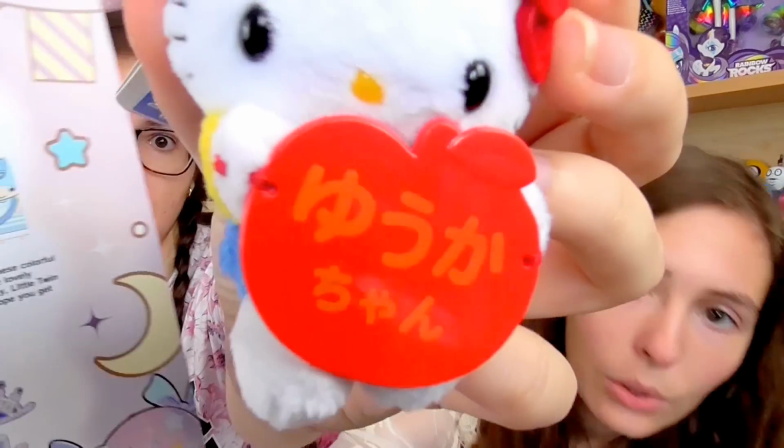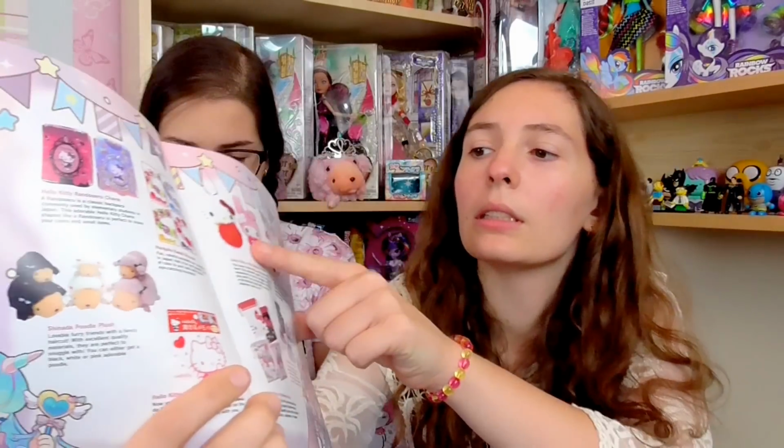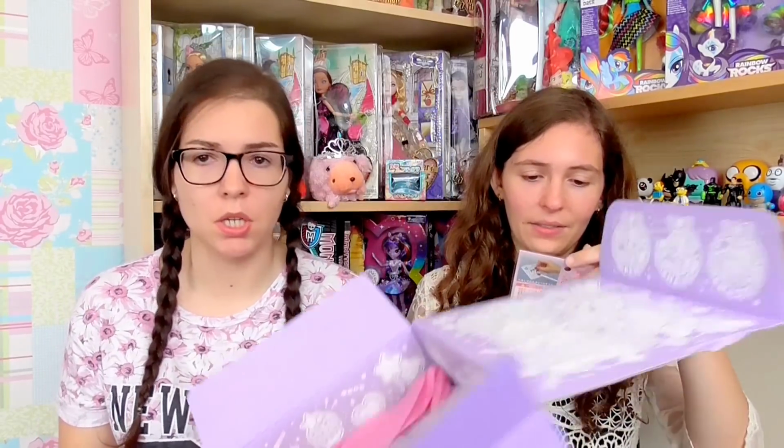So on the book we've got that one there. She's very cute. I wonder what it says. I know. I wish we could read it. Let's put her back here. Is this our last one? And this is the last one in the box. Right. Okay, this is our last one.